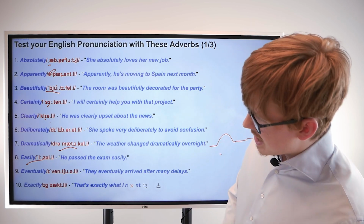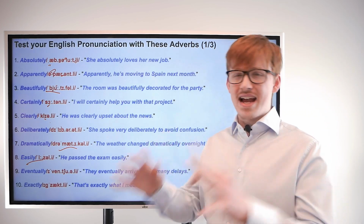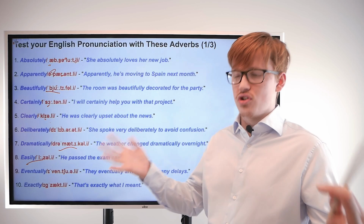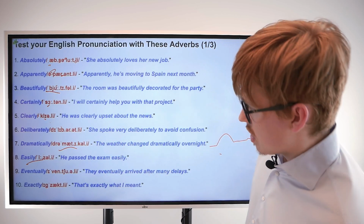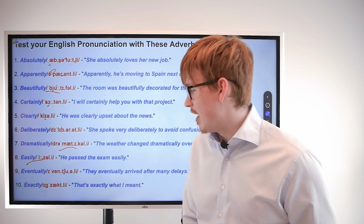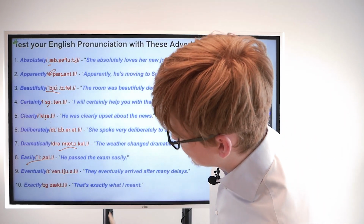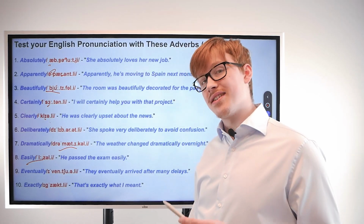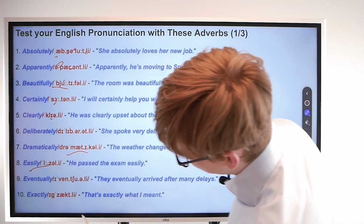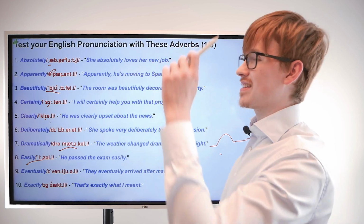Very good. And number 10, we have "exactly", which means just as I'm saying. So that's exactly what I meant. That is just what I meant. So how would we pronounce this one? Where is our stressed syllable? Exactly. It's in our second syllable, isn't it? So it's the "zat" bit here. We have our 2 dots. Exactly.